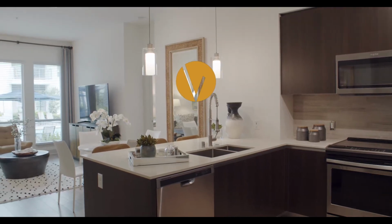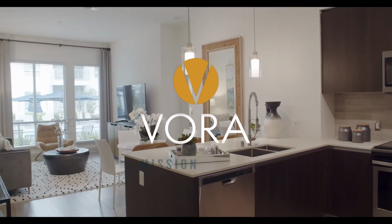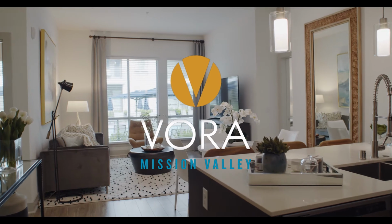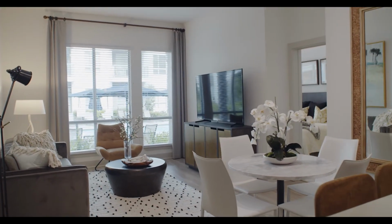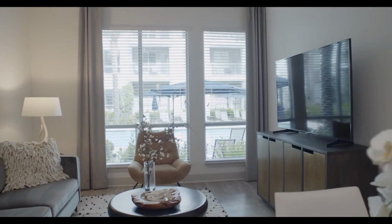Vora Mission Valley. We are in a clean and modern apartment with wood-style flooring. Pendant lamps hang above white granite countertops. The apartment features high ceilings and large windows in the living room.